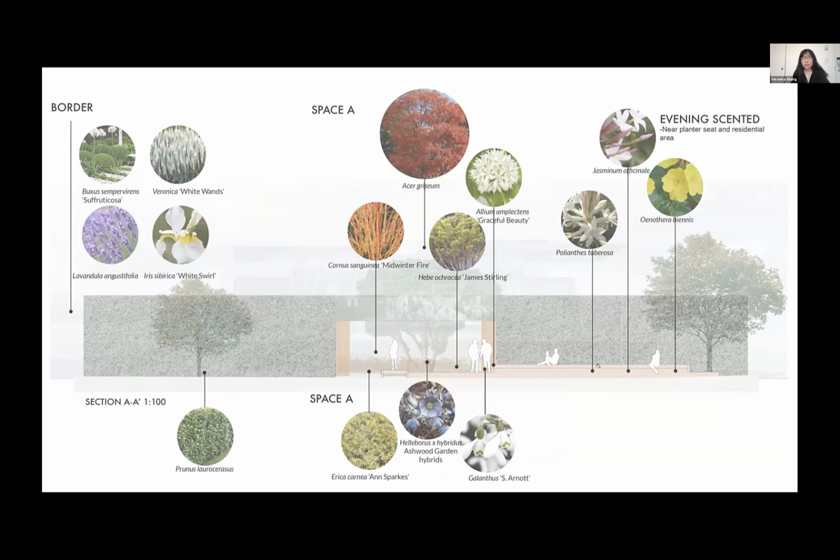Also, this sitting area is close to the residential area, and I was planning to plant some evening scented plants such as jasmine. It attracts pollinators because it glows out of the twilight and has a delicious scent. It will stand out at night, so the pure white will be the very last color to disappear at dusk. So people living in the residence can have a relaxed walk here when they simply cannot sleep or are experiencing stress.